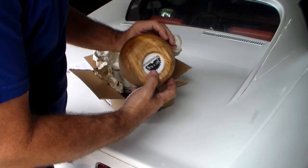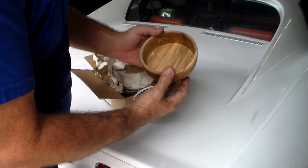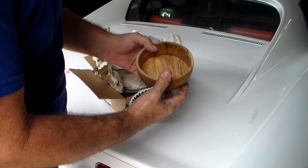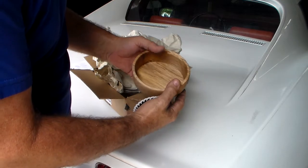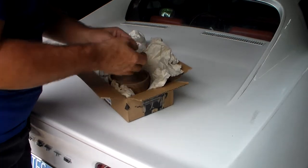Thank you, Matt. This is great. I really appreciate that. It's something I will cherish forever. And it will go with my collection. Great. Thank you very much.